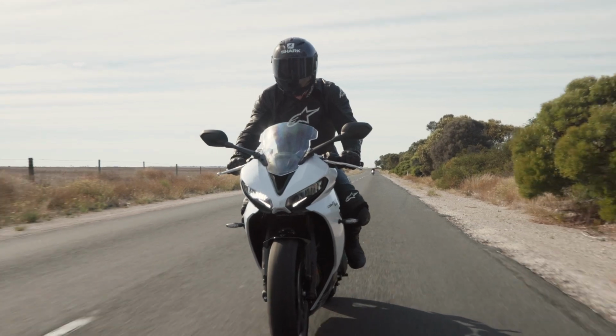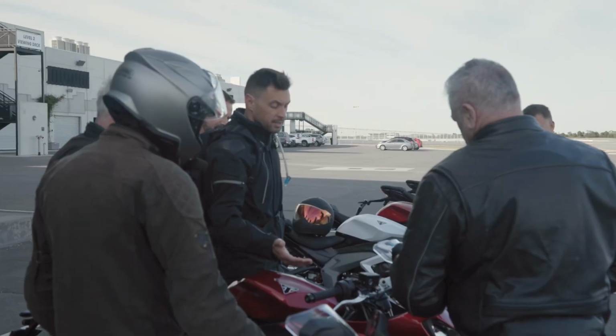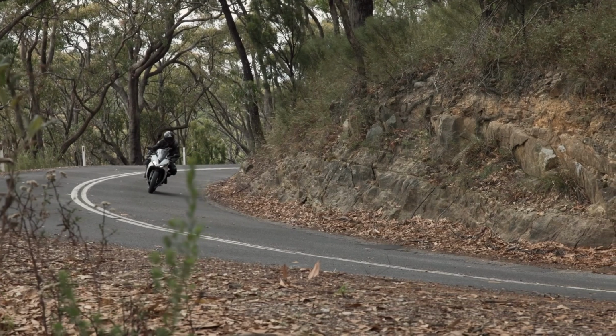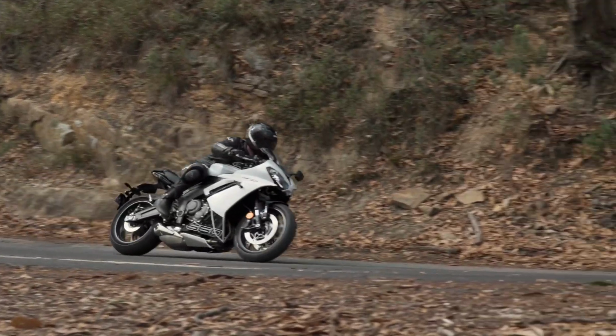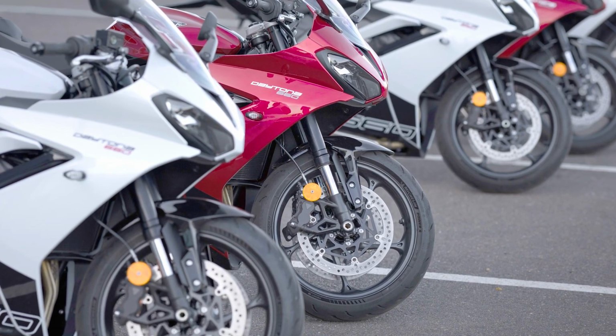Today we're riding Triumph's brand new middleweight sports contender, the Daytona 660. Now this uses the triple cylinder engine found in the Tiger 660 and the Trident 660, but it's been tuned for more power and torque, so now it produces 70 kilowatts and 69 newton meters. It's also available as a LAMS bike.